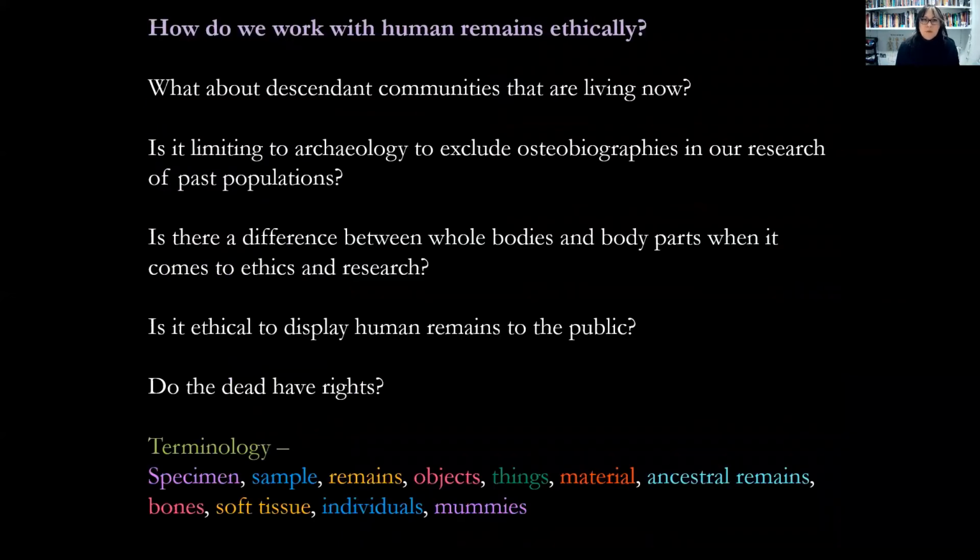How do we work with human remains ethically? Some of the biggest questions that I look at and face and talk to students and colleagues about are these. What about descendant communities that are living now? What is it that they would like from collections that we manage? Is it limiting to archaeology to completely exclude these osteobiographies in our research?